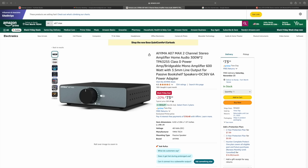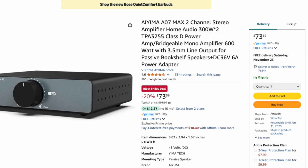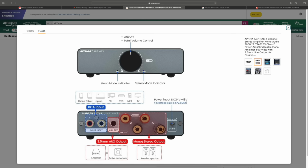The A07 Max from IEMA is a very interesting one too, because it has similar functionality to the Fozzy Audio ZA3, where it can be bridged, and it's coming in at $74, which means you can buy one, run 2 speakers off of it for $74, and then if you want, buy another one. And then if you want, buy another one, run them in mono, get more power, because they're coming in at $74, which means you could buy 2 of them for $148. 2 mono amps for under $150.